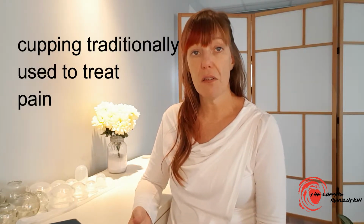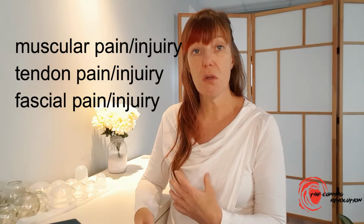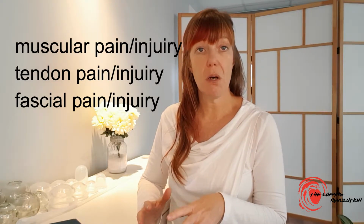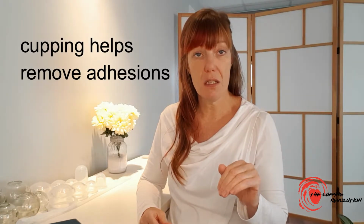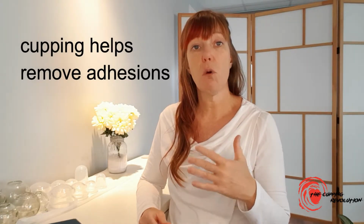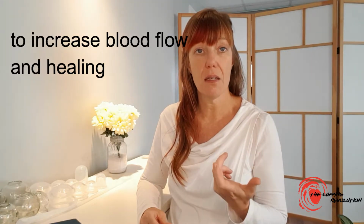So it's very effective in muscular pain and injury, tendon pain and injury, and also issues with the fascia in the body. And again, one of the things that cupping is doing is helping to line up or remove adhesions in the tissues so that more blood flow can go to that area and the healing process can continue.